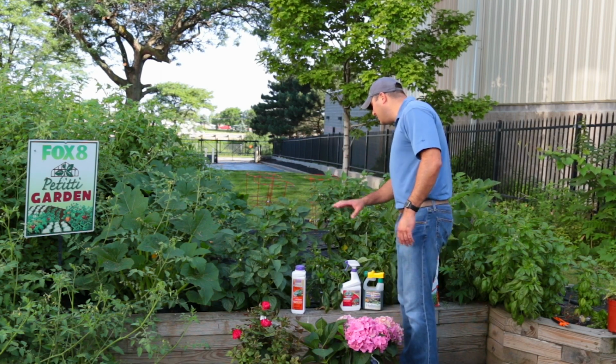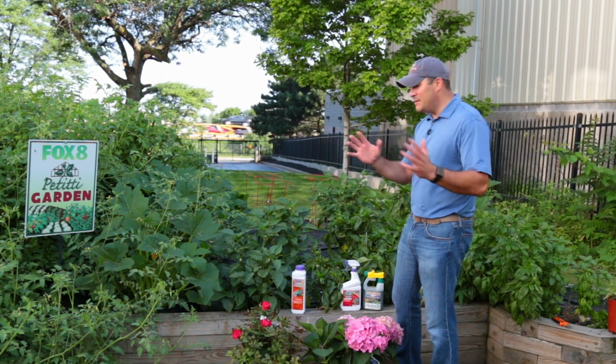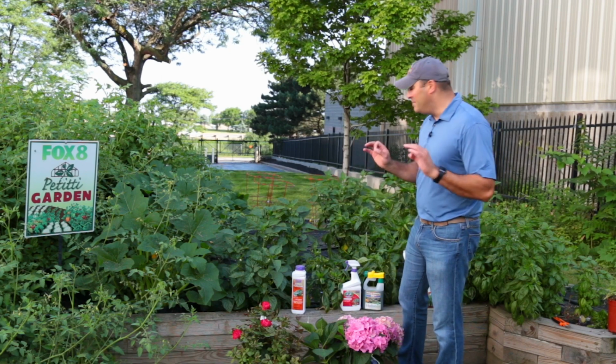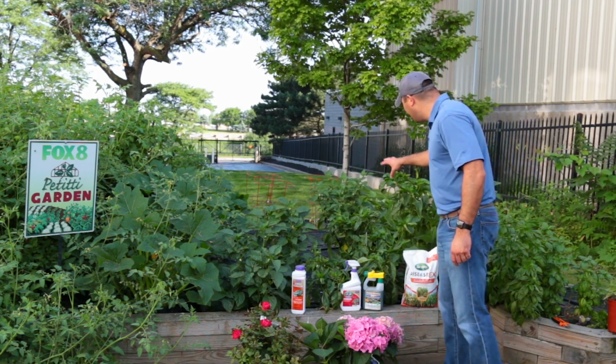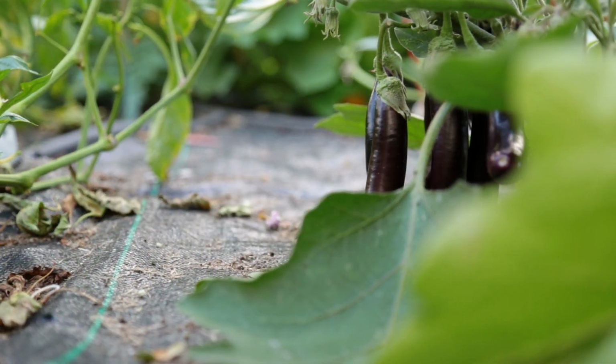Peppers are doing fabulously. You want to make sure that as they're growing, you keep everything supported and upright the best you can. We just actually picked a big bushel of the eggplants, so those guys are doing fantastic.